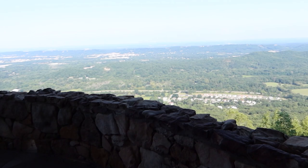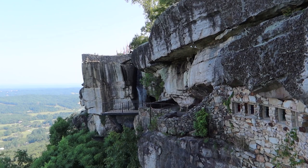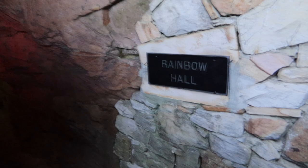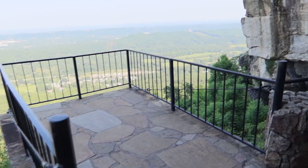You can see the waterfall just over yonder. Oh wow, this is what they call Rainbow Hall. Use these colored lights to make a rainbow. That is really, really cool. This is absolutely amazing. I just think we're on this little cutout here, suspended over this valley. Beautiful waterfall. What do you think, Dawn? It is beautiful.